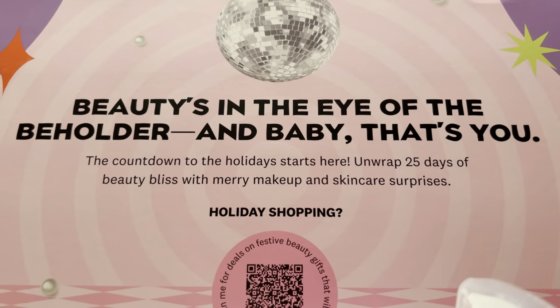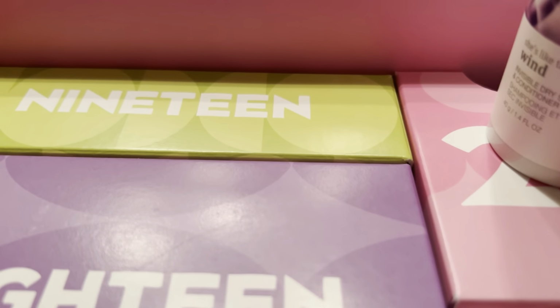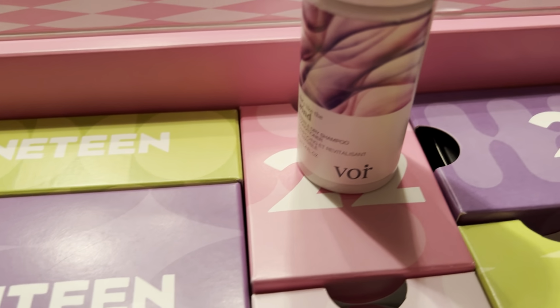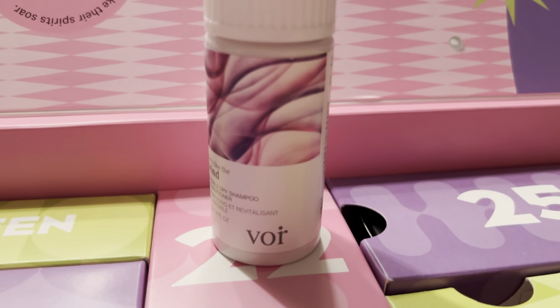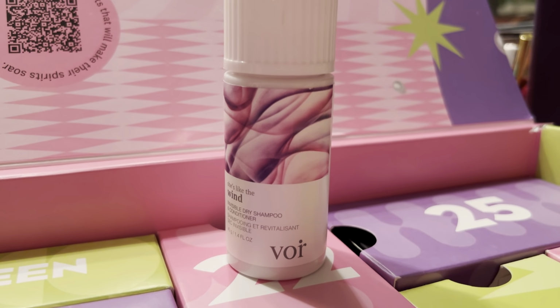The Ipsy Advent calendar. And there is 19. And there is the product. VOR Dry Shampoo and Conditioner. This is going to be interesting.